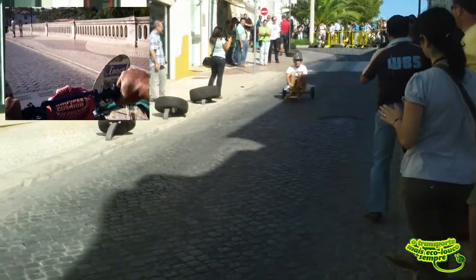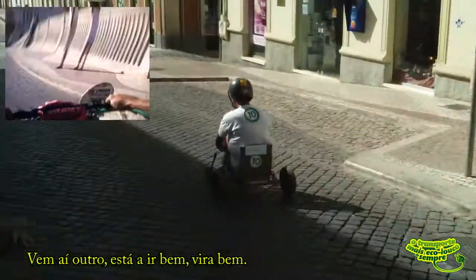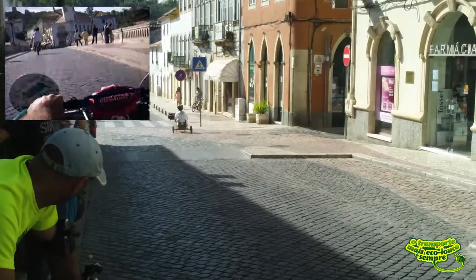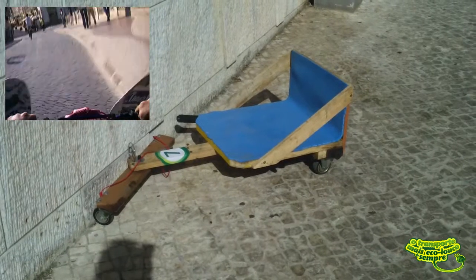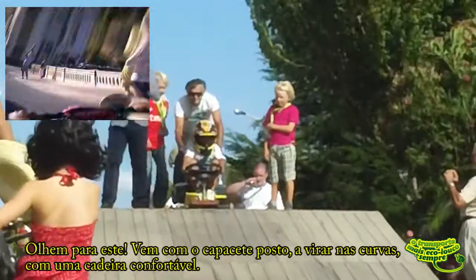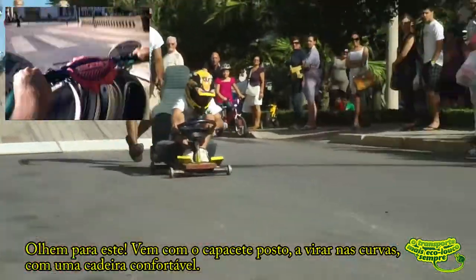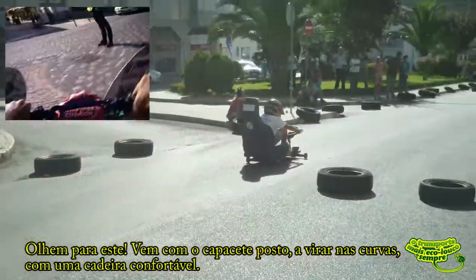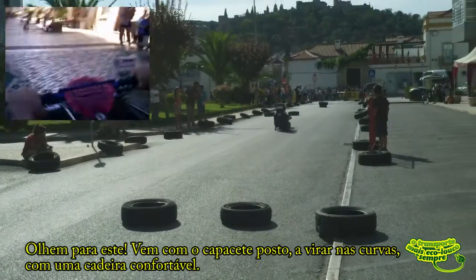Oh, there's another guy coming. Little one. Oh, he's doing okay. Nice steering on that one too. Oh, look at this little guy. As good as he's wearing his helmet. And there he goes. Good steering wheel, good chair. And it's safe. Nice run.